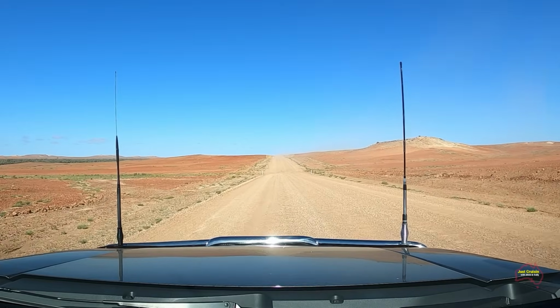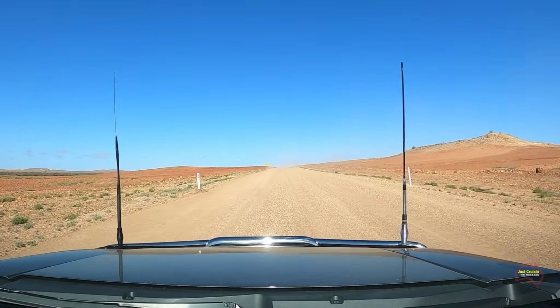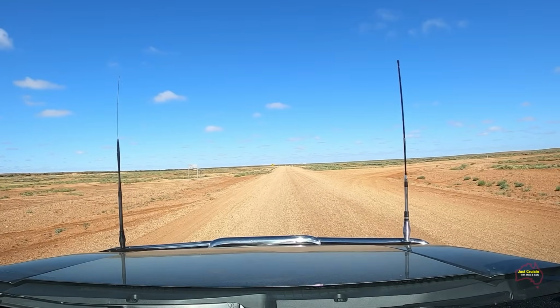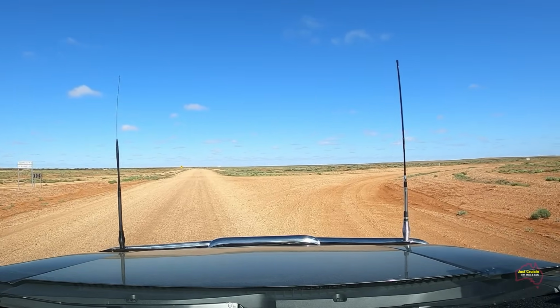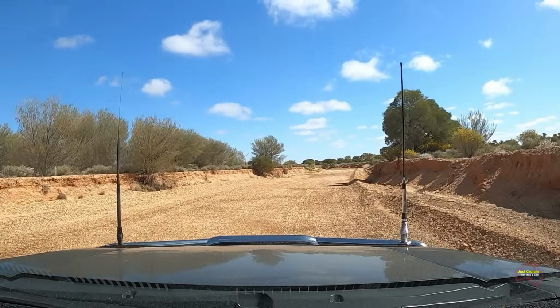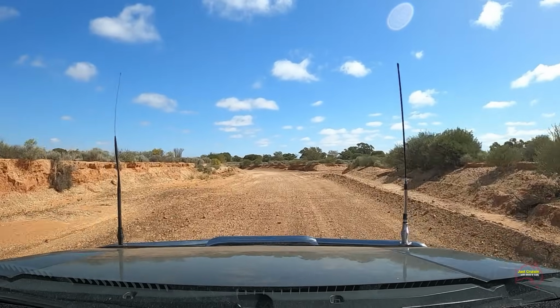Once we'd left the Pink Roadhouse here at Oodnadatta, we started to make our way over towards Marla, and that was going to take us out at Kadney, but on our way through we were looking to find the Painted Desert. There was a mix of roads on this one, with some of them actually following creek beds, and they use the creek bed as the main road.